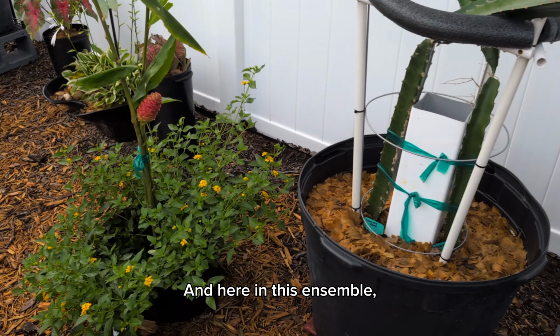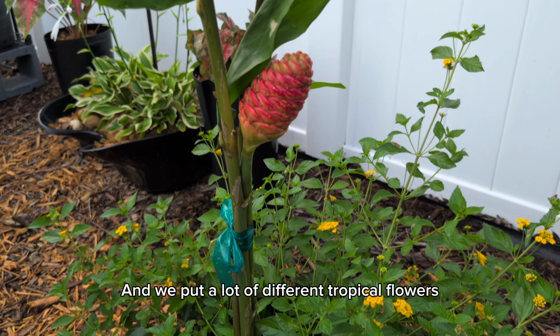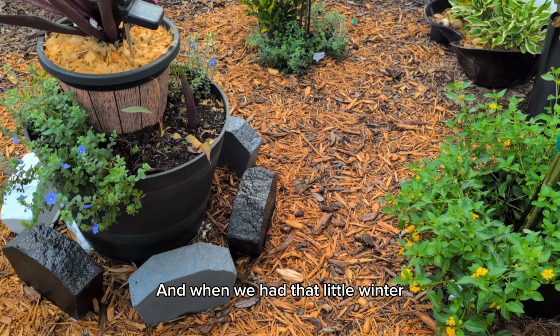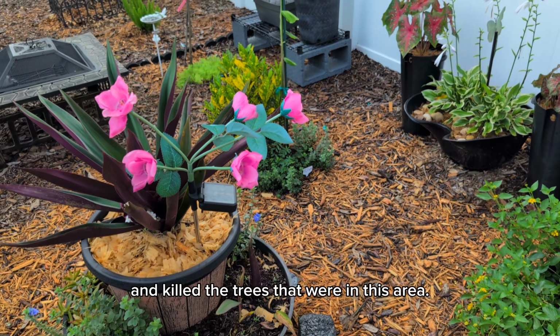And here in this ensemble, we have the shampoo ginger right there. And we put a lot of different tropical flowers because we had trees here. And when we had that little tropical storm, it knocked down and killed the trees that were in this area.